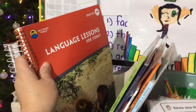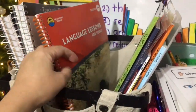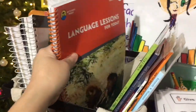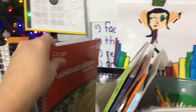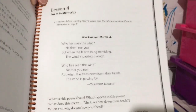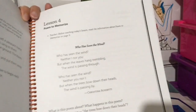This is a book I put in here, Language Lessons for Today. It's basically a read aloud. I guess you can read it out loud, and that's what I do. It doesn't require any writing, so you can just do a language lesson by pulling this out and asking questions. For example, it kind of goes with the one before.